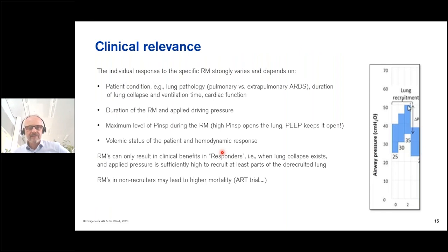I'm not going into the details. You probably all know much better than I do, but I can tell you, and it's also based on my personal experience from the trials where I've been involved, that the individual response to a specific recruitment maneuver strongly varies and depends on so many different conditions.